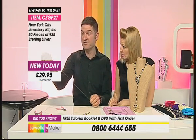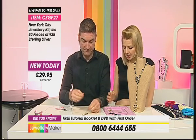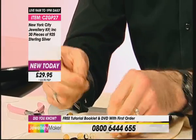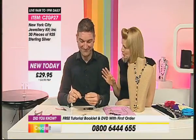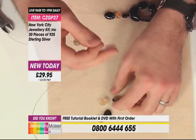And then all you do is you just start threading the beads however you want it. And the nicest thing about this colour combination is that there is so much differential of texture that it almost could be random. Not that you would ever do random. Not that you would ever dare to do anything other than regimented.